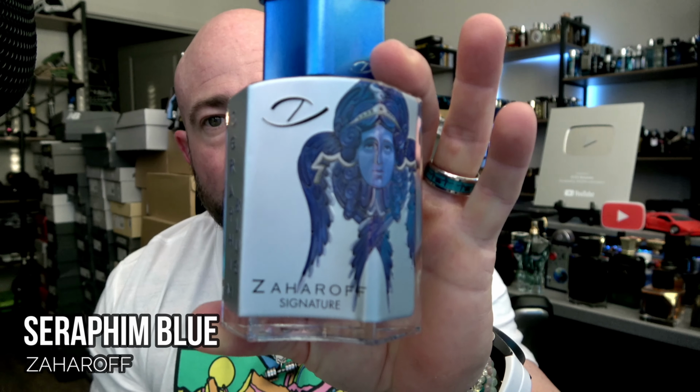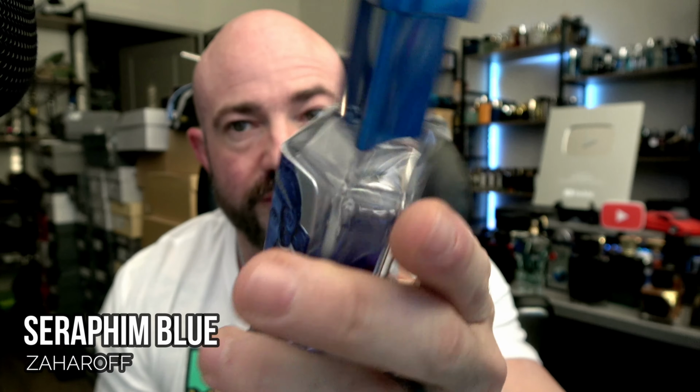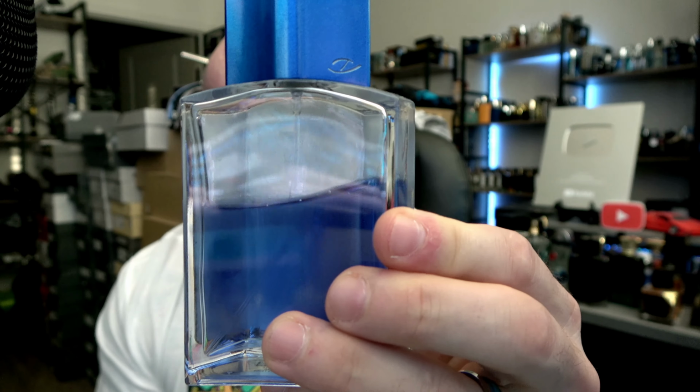Then out the shower, Old Faithful. And the dent continues to drop. Zaharoff Signature Seraphim Blue, my favorite fragrance. The juice level continues to drop. A tropical, aquatic, green floral. Minty from eucalyptus. Crisp from apple, green, fresh green cypress, sea notes, and seaweed that give it this breezy, saltwater, misty type of thing going on.